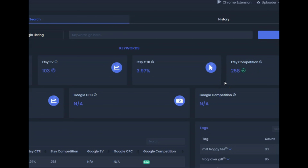258. So what I would then do is just double check and make sure that there is no trademarks on that. And if there is no trademarks and that is something that can be used, these numbers are phenomenal. That is super low-hanging fruit when it comes to print-on-demand keywords.